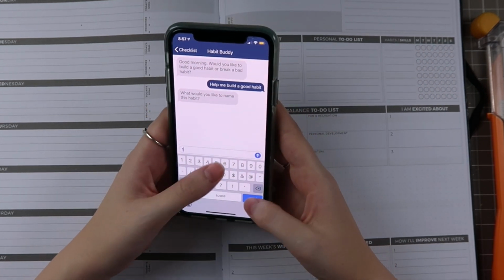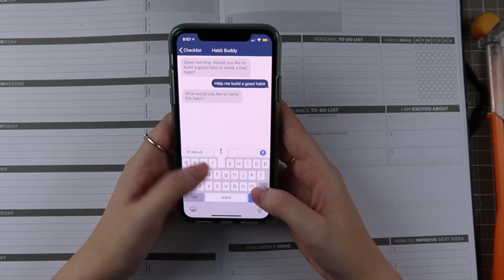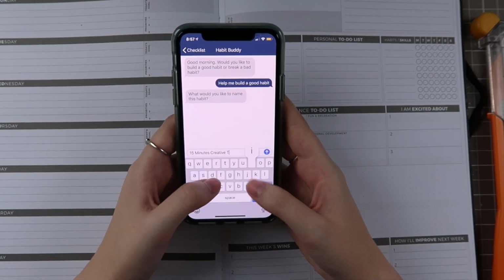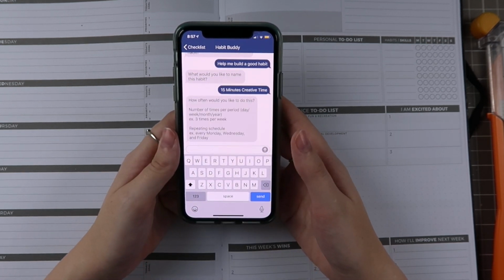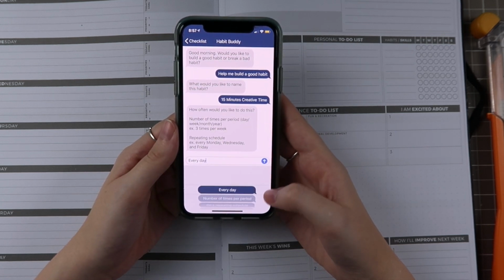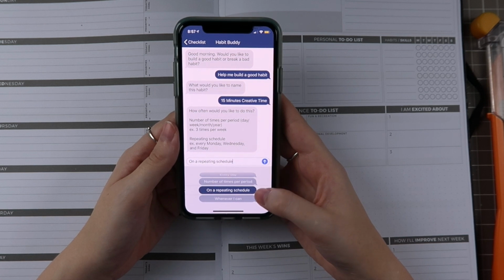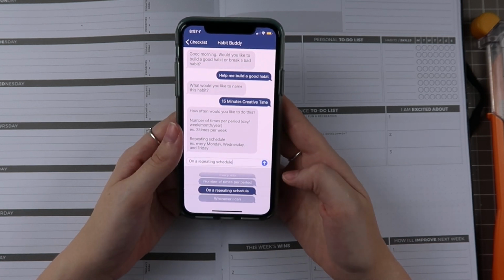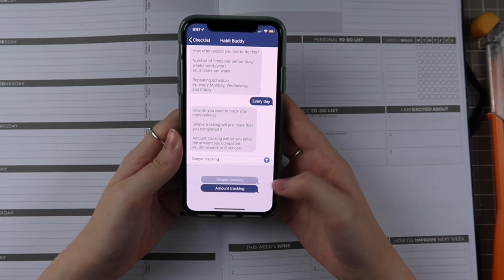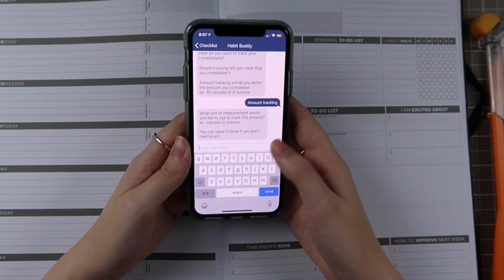So I'm going to write 15 minutes creative time. So if that's your goal, I know a lot of people try to be creative every single day. So I can select every day on a repeating schedule. Maybe you do it on a repeating schedule and it's only Monday through Friday or only Saturday and Sunday. It really depends on yours. But what I really like about this is I can do amount tracking. And then ask you for a unit.